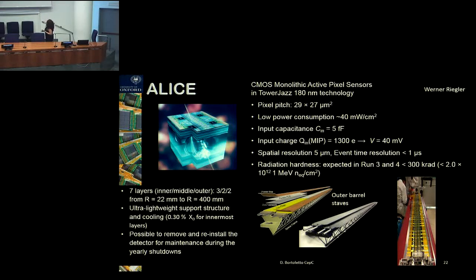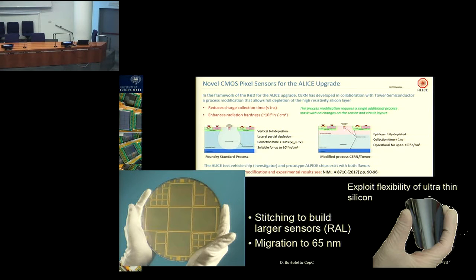And you can see here one of the ladders. The detector is under construction and has to be installed in the next shutdown. And again, it's possible to remove it and reinstall the detector for maintenance in the early shutdown. So again, we have to keep an eye on this community because it's doing stuff that we want to learn from. ALICE is also thinking about the future. The future is already here.